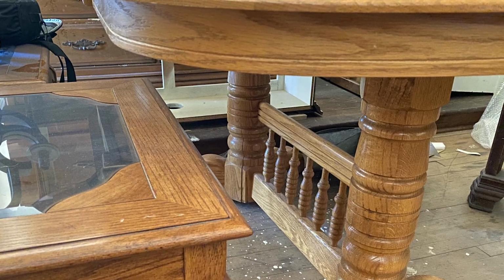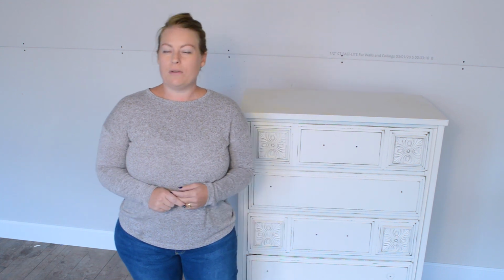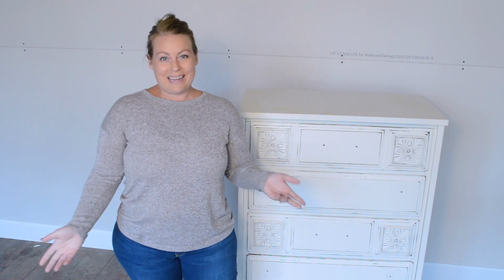I tend to avoid honey oak from the 1980s. It's not really my style because it doesn't have much character to it as far as lines and curves go, and the finish is normally super shiny and hard to remove for painting and restaining, which I usually want to do to those pieces. If I'm planning on painting it, which I usually am, the grain needs to be filled first if you don't want to see it through the paint, which just adds an extra step, and that's another reason I try to avoid this type of furniture.